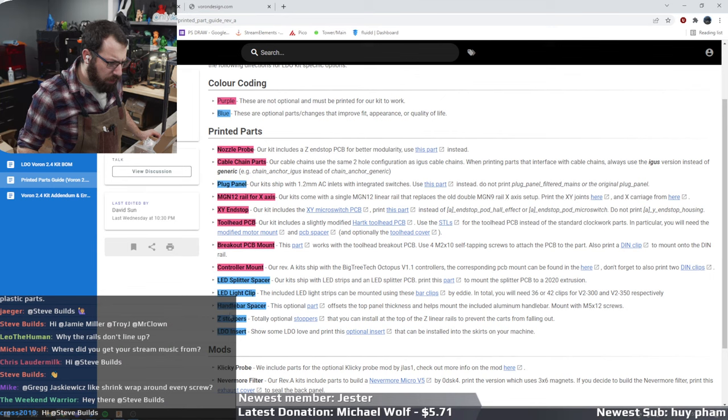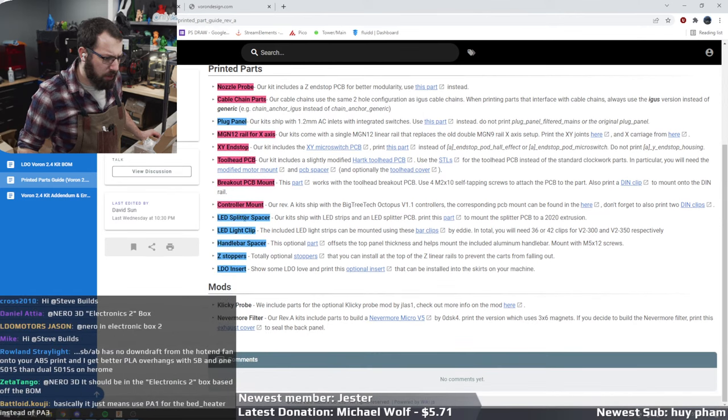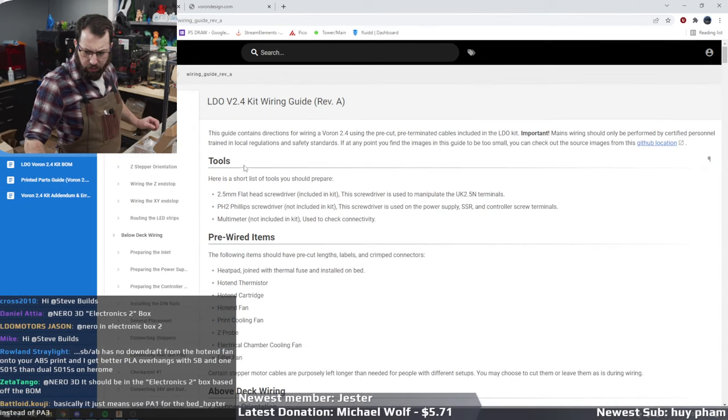Printed parts. LED splitter, LED clip, handlebar spacers, add stopper, plug panel. Yeah, I don't see them. So yeah, I don't know where those are.